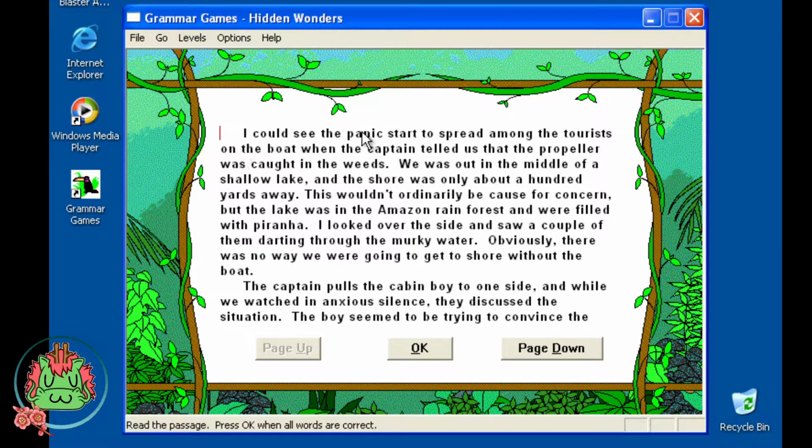So, if I remember correctly, in this one you have to proofread, and they used to have boxes where they tell you it's wrong. But here you have to literally proofread it yourself. Okay.